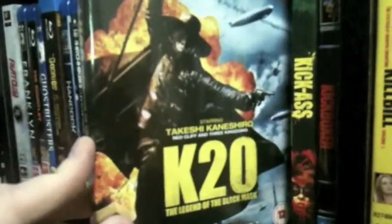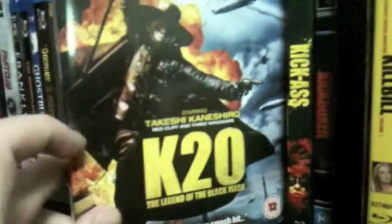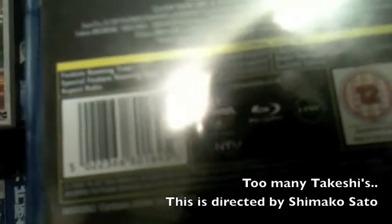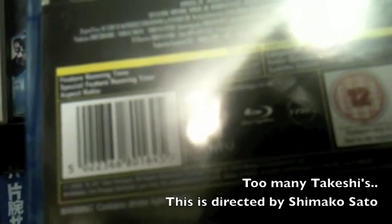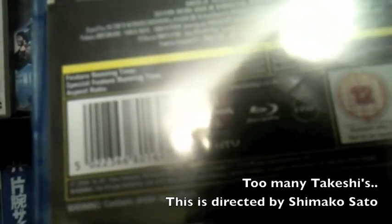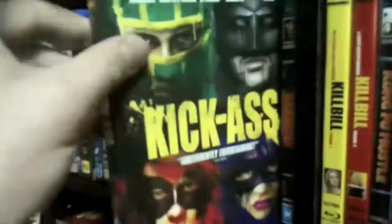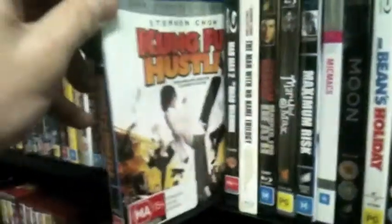K-20, which is Takeshi Kaneshiro. This was a Takashi Miike film? I think it was. He does all kinds of stuff. I'm pretty sure it was one of his. Anyway, K-20, superhero type thing, it's good. Kick-Ass, everyone knows that movie. Kickboxer, classic, Kill Bill 1 and 2. Kung Fu Hustle, probably my favourite Stephen Chow.